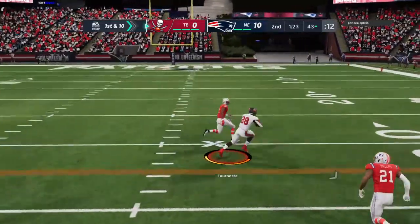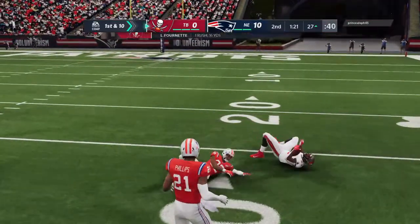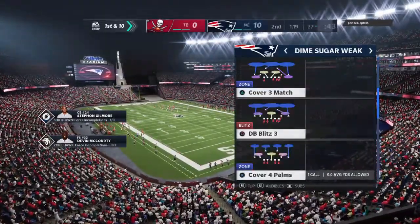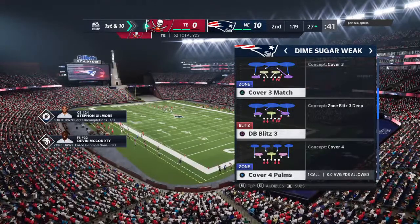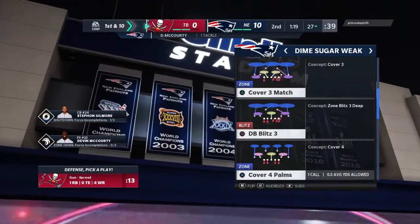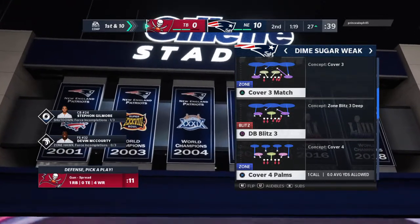Fournette, a first down carry. And he works it past the 30, almost to the 25. Now the Bucs are going to use the first of their timeouts, as they'll get a chance to talk it over after picking up the first down. The Buccaneer first down.